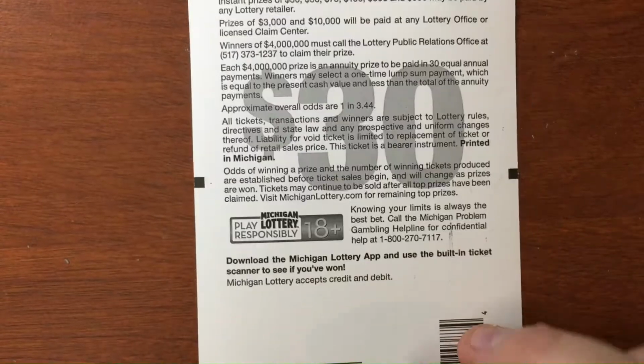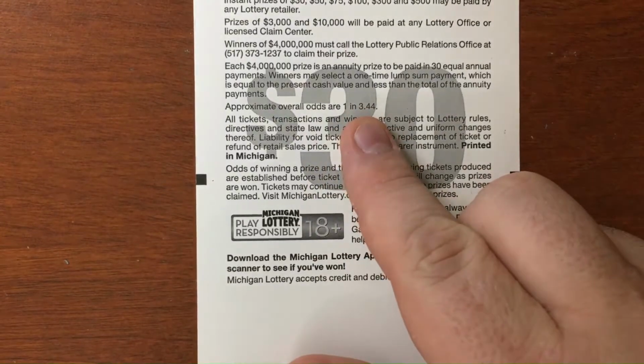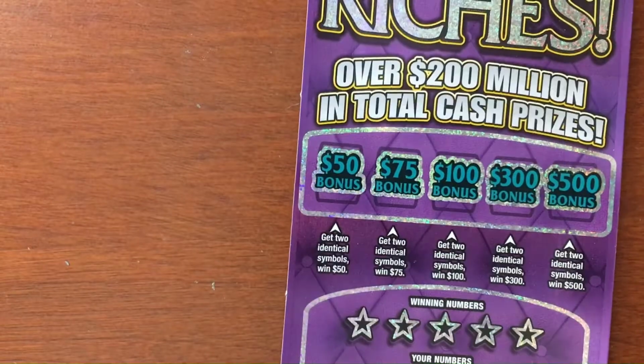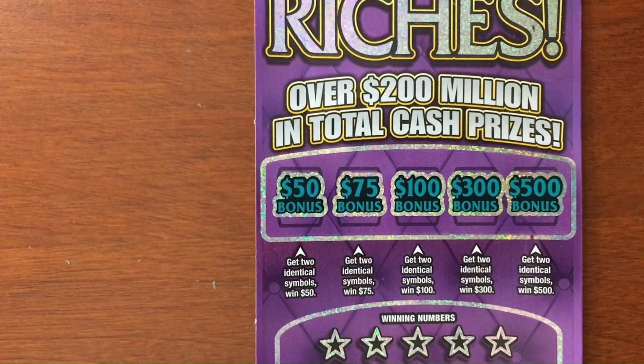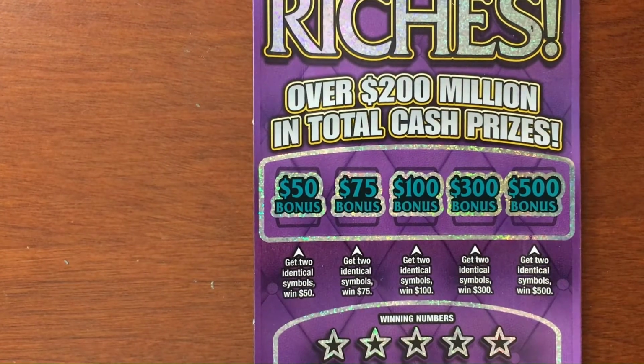Chances of winning on this guy, 1 in 3.44. This is the newest $30 ticket from the Michigan lottery. It was launched in, I think, May.